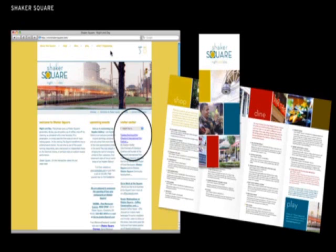And the website does a really nice job of allowing users to self-direct to the sort of information they would like. So if they could say, "I want to eat," it would pull up all the dining opportunities.